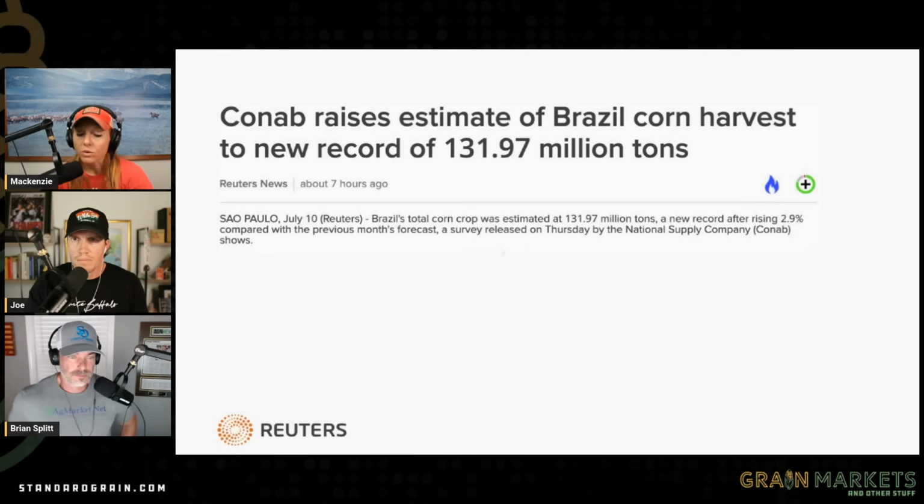CONAB also raised its corn export forecast to 36 million metric tons, up nearly 6% from last month's estimate. Meanwhile, the agency slightly reduced its soybean outlook, pegging the crop at 169.5 million metric tons. Still, that would be 14.7% larger than last season. Despite this monster Brazilian corn crop, my understanding is that U.S. corn is still competitive, and the export sales would speak to that.